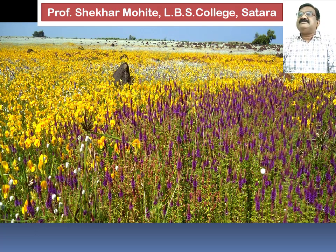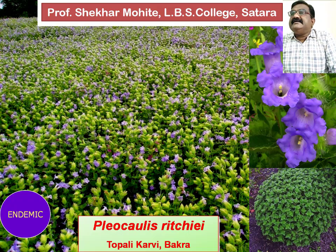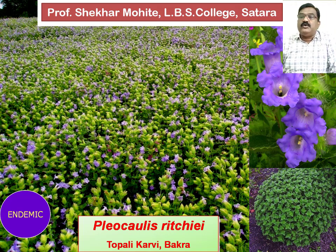This is the climax stage in September and October. This is the mixed flowering of the Utricularia, then Impatiens, then your Indigofera, Eriocaulon, etc. The dominant or aggressive species found on the KAAS plateau is Pleocaulis ritchiei, or Strobilanthes sessilis. In Marathi it is called Toplikarvi or the Bakra.